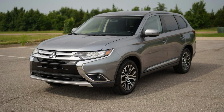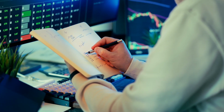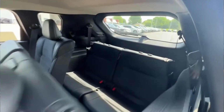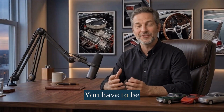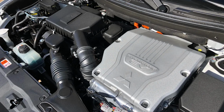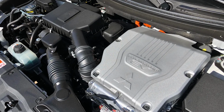Number 5. Mitsubishi Outlander GT, 2013 to 2021. Starting our list at number 5 is the ultimate financial loophole, the late second-generation and third-generation Mitsubishi Outlander, specifically from 2013 to 2021. You have to be incredibly selective here to survive. You must completely avoid the 2.4-liter four-cylinder engine. That four-cylinder is notorious for heavy oil consumption and will cause you nothing but headaches.